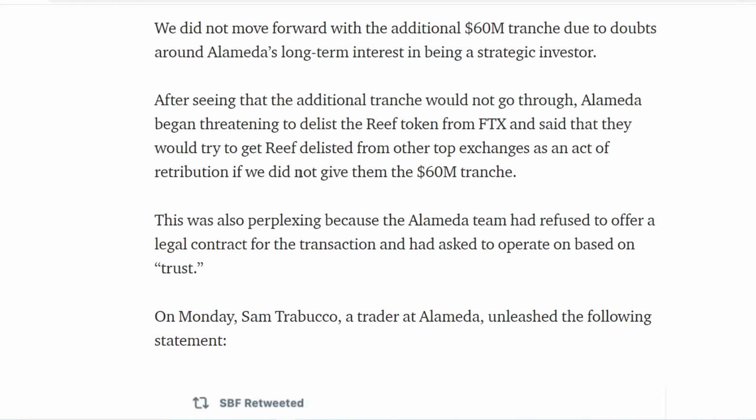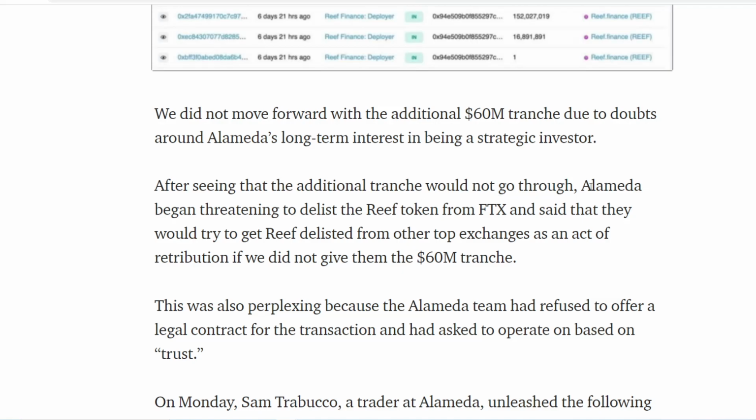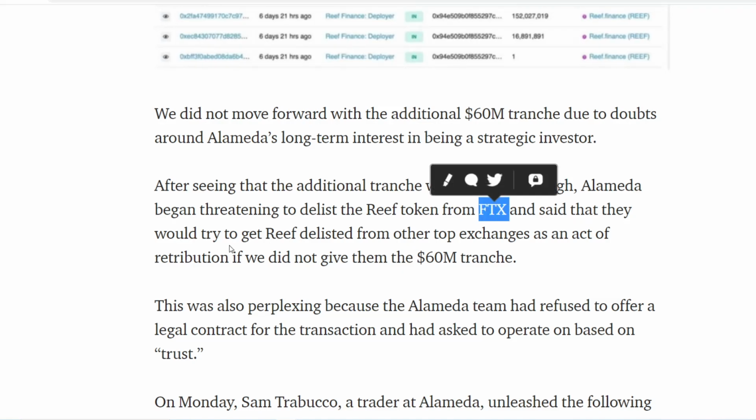So, fine. And then after seeing additional chance would not go through, Alameda began threatening to delist the Reef token from FTX, and said that they would try to get Reef delisted from other top exchanges as an act of retribution if we did not give them the 60 million chance. So, again, we need to hear back from Alameda to get their response.